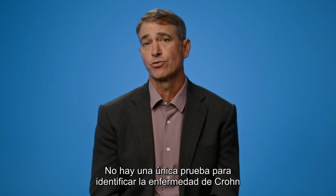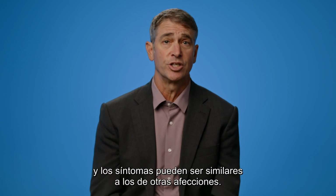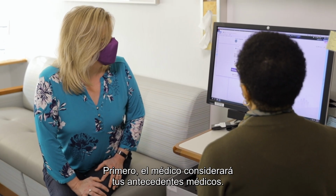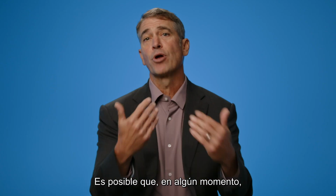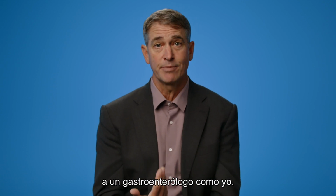There's no single test for Crohn's disease, and it has similar symptoms to a lot of other conditions. So it can take a little time to get a diagnosis. First, your doctor is going to consider your medical history. Then your doctor may want to run a variety of tests or procedures. And at some point, your general practitioner may want to refer you to a specialist called a gastroenterologist, like myself.